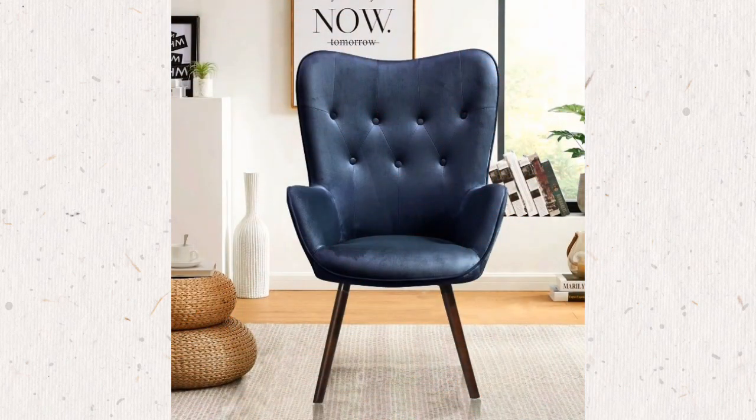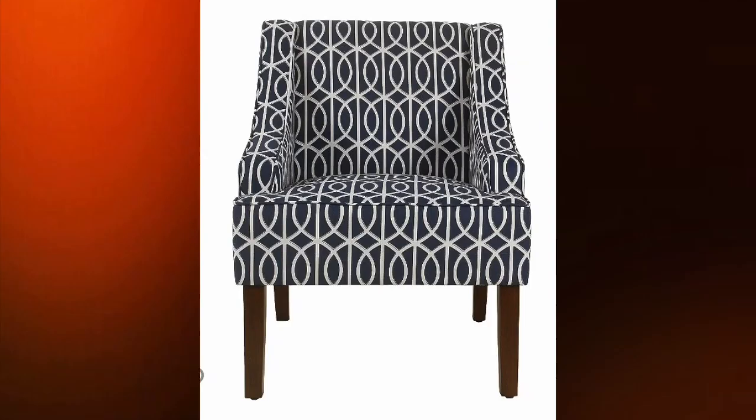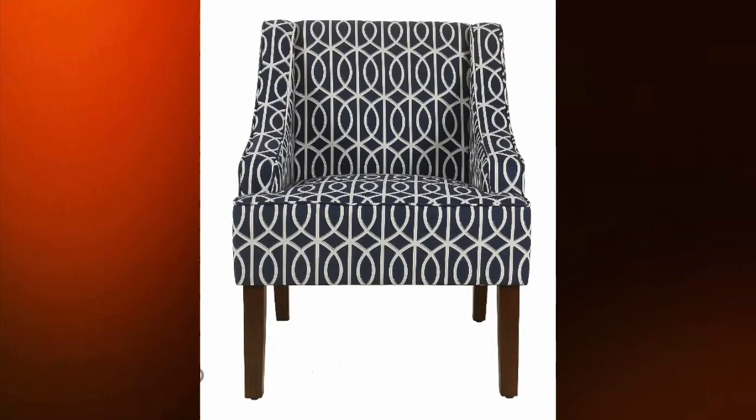This navy blue wingback chair is super soft and it adds a touch of elegance and steady sense to your home. This beautiful home pop design is 100% polyester and elegantly work in any home. It's a luxury that's built to last.